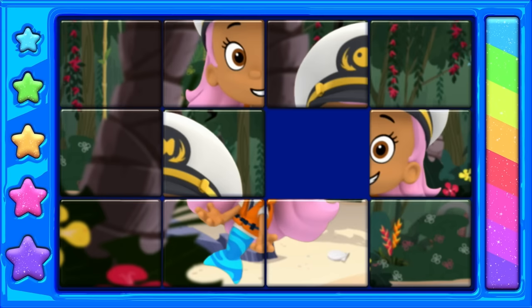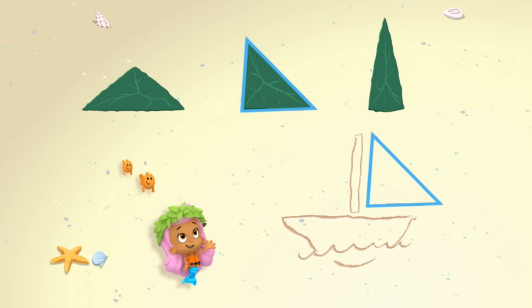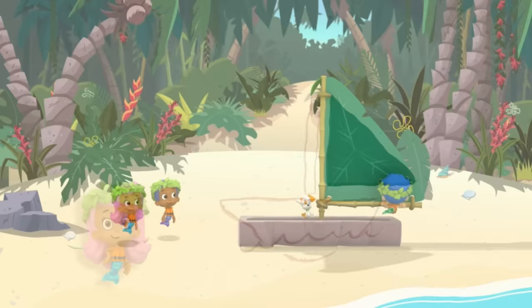Swimsational, another puzzle. This guppy has pink hair and a great singing voice. Hello. It's Molly. Which one of these leaves has the same sides that we need for our sail? This one, or this one? That one. Right. This triangle has the right kinds of sides that we need. And so, they built their sailboat as fast as they could.